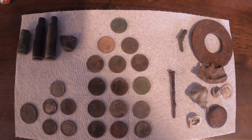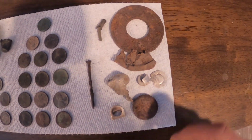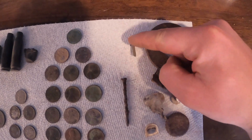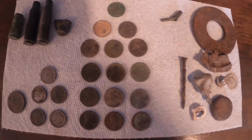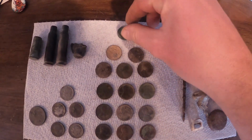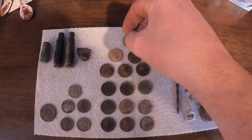Okay, on this paper towel are all the finds that I found out there at Norway Lake. So we'll start with the trash targets: a bottle cap, some various pieces of aluminum, a rather large iron washer, that little piece of copper wire end that I found, and a nail there, which I don't think is terribly old because it's not like a square nail style. I found 17 modern pennies, and then the 1919 wheat penny, which was pretty cool. Got it a little bit cleaned up, but not as cleaned up as I can get it, so I'll probably clean that up a little bit more.